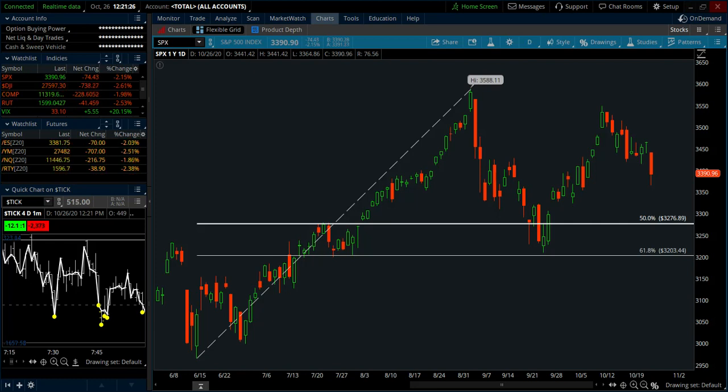Let's see here. As far as economic news this week, we've got a decent amount. The usual suspects, house price index tomorrow, as well as consumer confidence. And so we'll be doing a live trading session through those numbers.